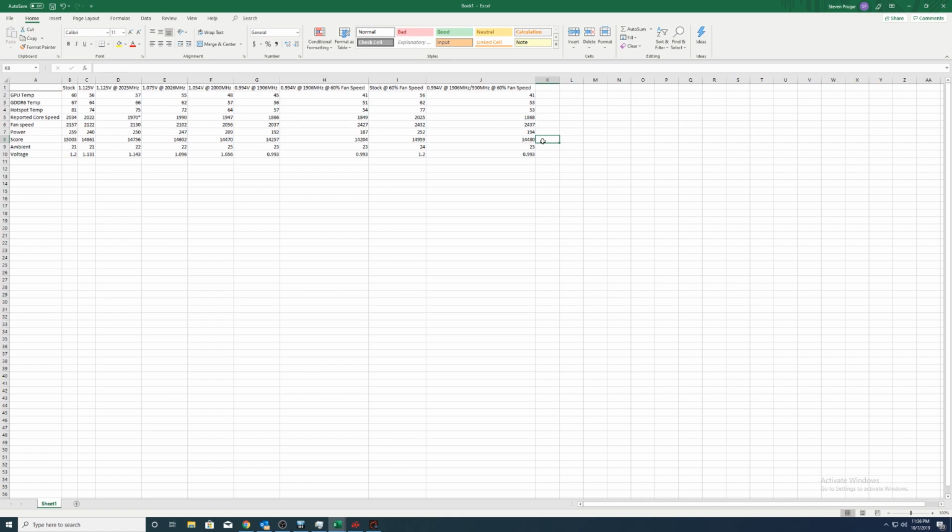And let's do some math. So equals, we'll do this minus this divided by this. So, oh, I did that backwards, but you guys get what I mean. Yeah, I did do that backwards. So let's do this minus this. So in a percentage standpoint, we dropped a theoretical 3.49% performance in a perfect scenario. So it's probably less than that. And we gained a lot of temperature.